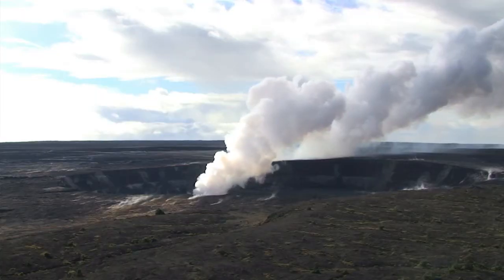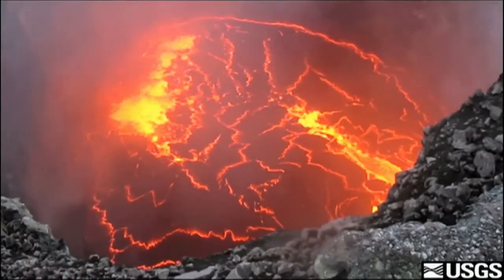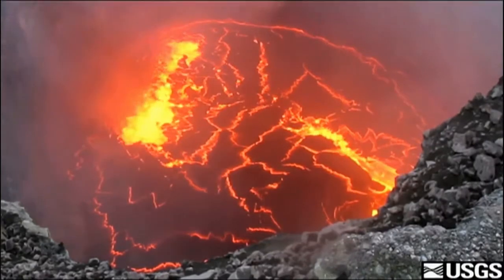The gas emissions have decreased since 2008, but the vent still contains an active lava lake. The sulfur dioxide emissions at the present moment is not causing any acute problems, but we realize that that can change any time.